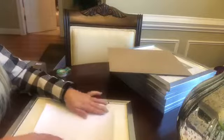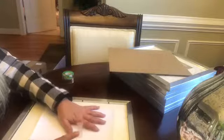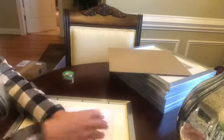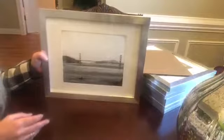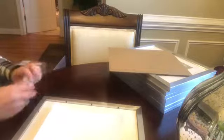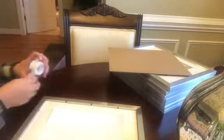Let's see. So I'm going to do the Golden Gate Bridge first. I'm going to place it down and put it in place with some tape. Let's see. Then I want to kind of flip it, see how it looks, see if I'm happy with it, which I am. And then I'm going to continue with my tape just to make sure it doesn't move.